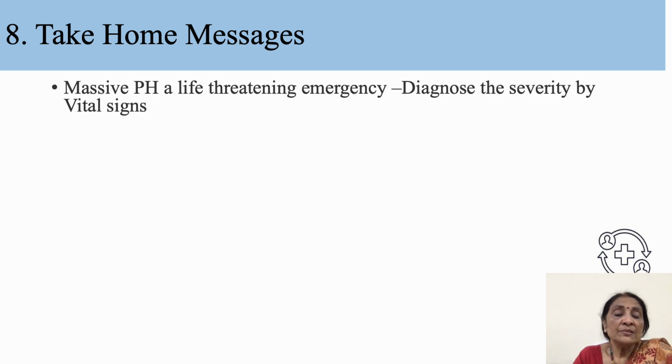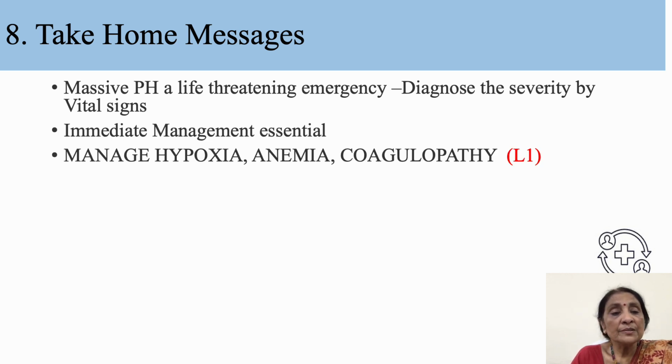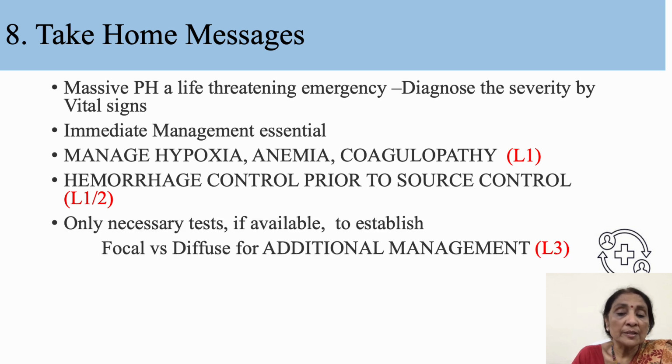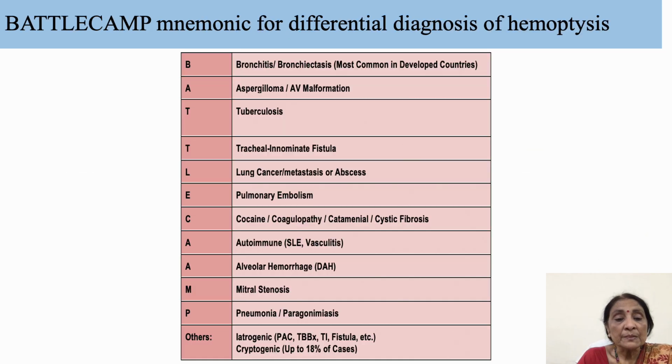So, take home messages: massive pulmonary hemorrhage is a life-threatening emergency diagnosed by severity of vital signs. Immediate management is essential. Manage hypoxia, anemia, coagulopathy, which can be done in level 1. Hemorrhage control prior to source control can be done in level 1 or level 2. And only necessary tests, if available, can be done to establish whether it's focal or diffuse for additional management. And when the patient is stable, definitive diagnosis can be made.